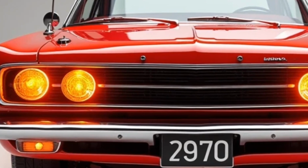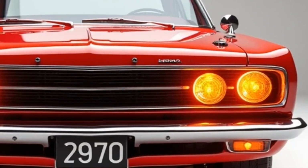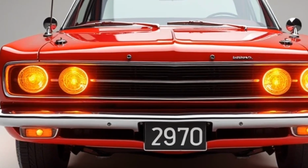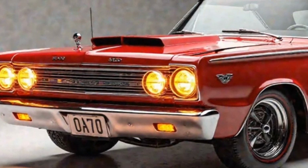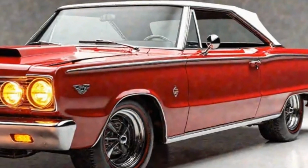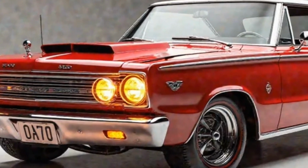The dual headlights, integrated with a wide grille, enhanced the car's broad-shouldered look, while the long hood hinted at the power lurking. The camera shifts to the side profile, showing the straight body lines. The clean and simple design made it a favorite for those who appreciated understated muscle. Unlike some of its more flamboyant competitors, the Belvedere kept things classy.